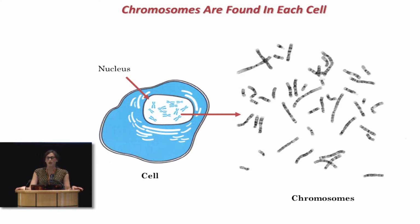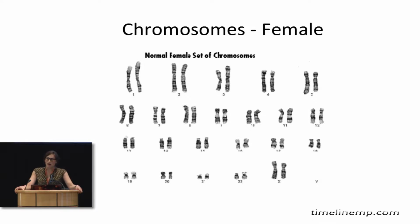So we typically have 46 chromosomes in nearly every cell in the body. The chromosomes contain all of the information our body needs in order to grow and develop and function properly. And they can be arranged based on their size in these black and white stripes into pairs, so that we have 23 pairs of chromosomes. We get one member of each pair from our mothers and the other member of each pair from our fathers. Likewise, when we have children, we pass along one member of each pair, and our partner passes along the other member of the pair.